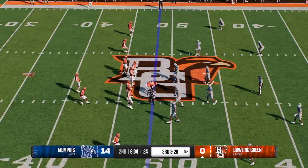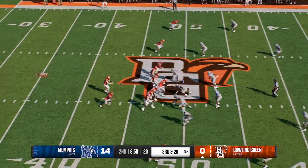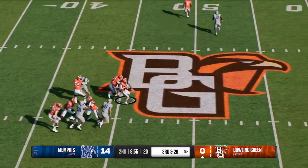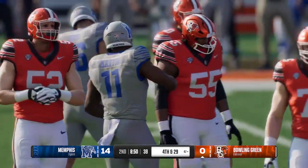That penalty moves the ball back 10 yards. We'll replay the down. Here they come on third down, and the defense has had no answers so far. Getting some heat. And the defense gets to the quarterback.